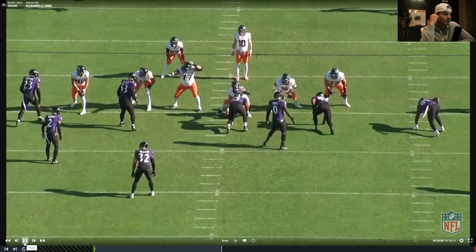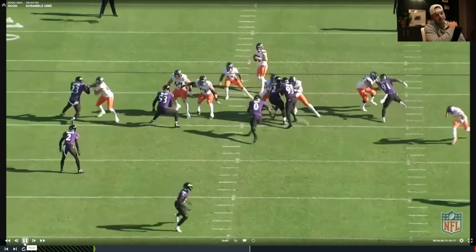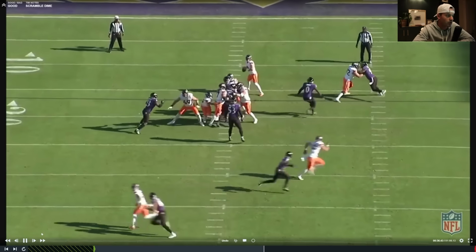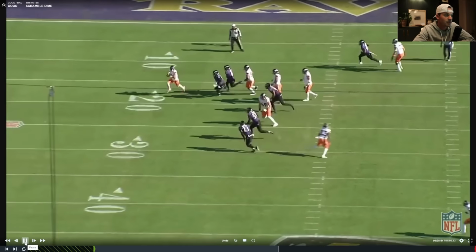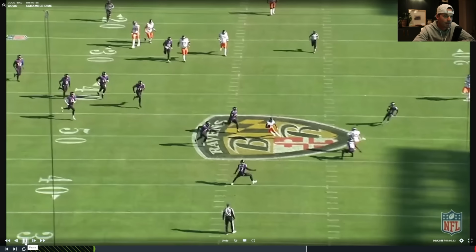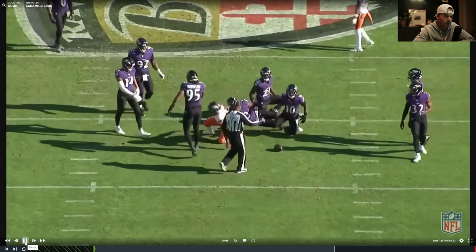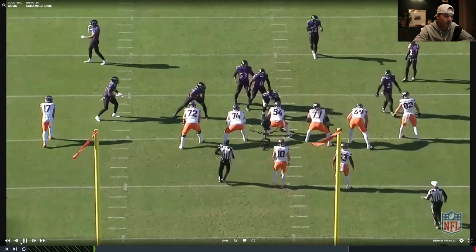These are the things that you got to appreciate from a young quarterback when you do see them, getting out of the pocket, making a play. It's just awesome.